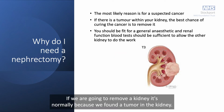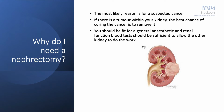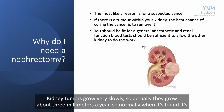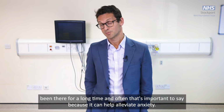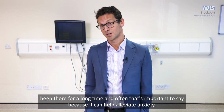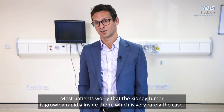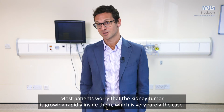If we are going to remove a kidney, it's normally because we found a tumour in the kidney. Most tumours are found by scans, and most cause no symptoms when they present. Kidney tumours grow very slowly, so actually they grow about 3 millimetres a year. So normally when it's found, it's been there for a long time, and often that's important to say because it can help alleviate anxiety. Most patients worry that the kidney tumour is growing rapidly inside them, which is very rarely the case.